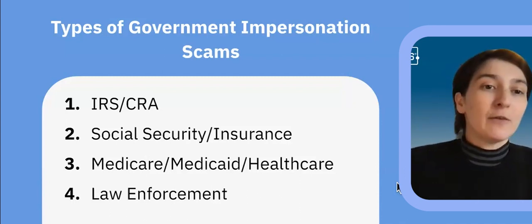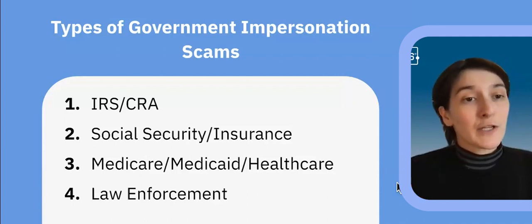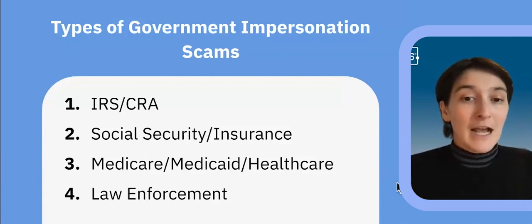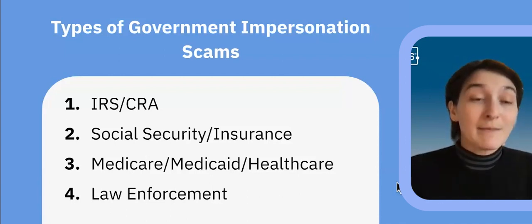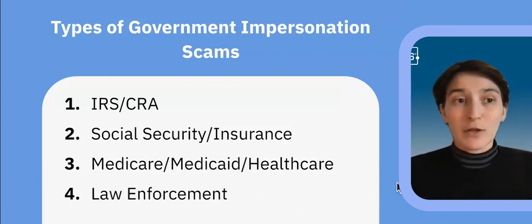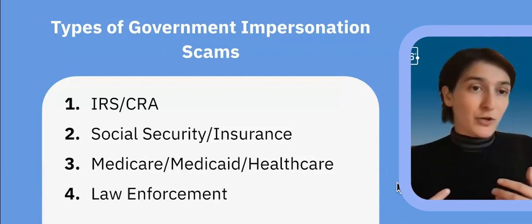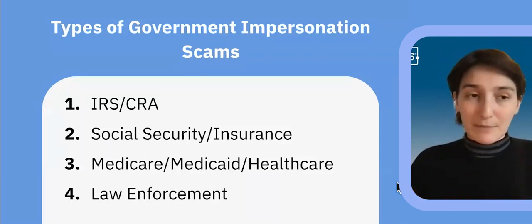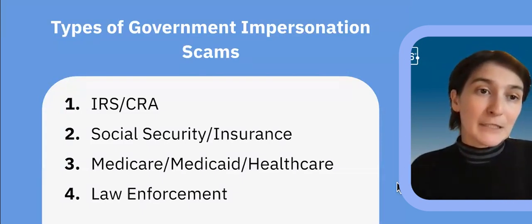So very commonly we'll see IRS or CRA scams. We might see Social Security or social insurance scams. And then we'll see Medicare and Medicaid scams. These are very common in the States, not so much as common in Canada with our healthcare system, though there are particular scams that do happen there. They often don't target necessarily an individual, but the system as a whole. So we'll look at those a bit. And then we have law enforcement scams as well.